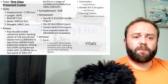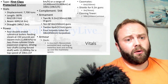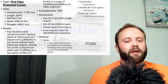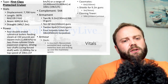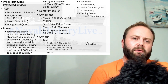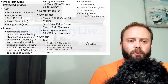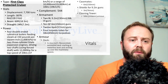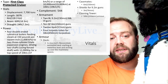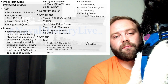So they have a top speed of 20 knots on 12,000 indicated horsepower when they have forced draft running, that is air being forced into the engines to give them some more oxygen. And that gave them, as I said, a top speed of 20 knots. That was four double-ended cylindrical boilers feeding steam at 150 pounds per square inch, supplying two three-cylinder triple expansion engines driving two shafts.